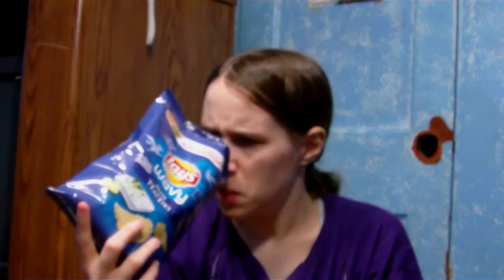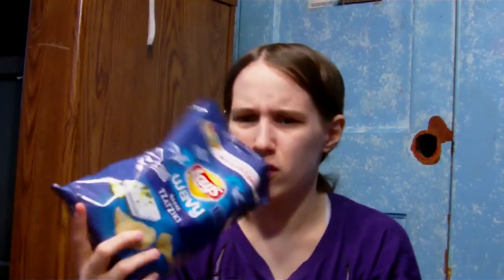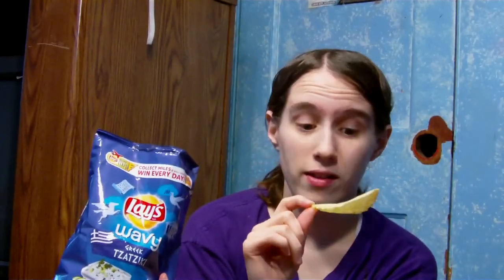Oh! Yep, I smell the dill in there. I definitely smell the dill. That's all I smell. Wait, maybe not. Okay, I smell the garlic in there too. This is gonna be iffy because I'm not too big on garlic. I'm okay with pickles. Oh, I got a big chip. Well, let's see if this chip ends up being about as good as the picanha one.